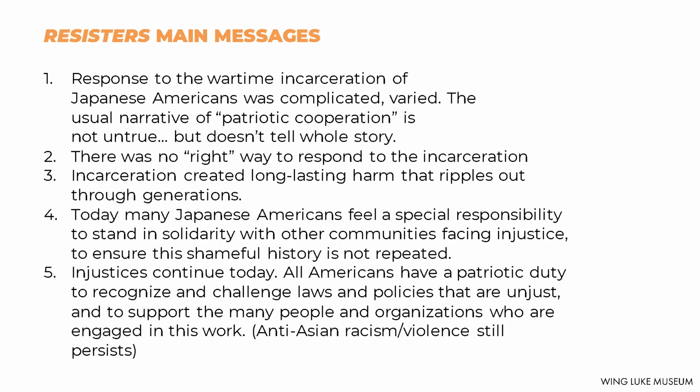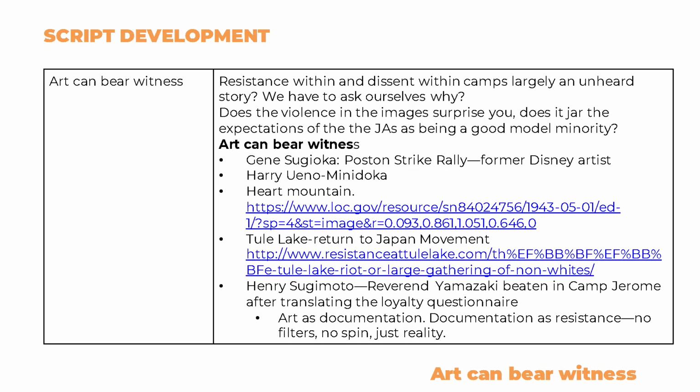So we come back to the resistor's main messages. I'm not going to reread them, but I wanted to put them here in case we needed a slide that was closer than Jessica's to refer to. But here's the script development. It is a spreadsheet. And for each section of the exhibition, we start thinking about not just the messages to deal with. Then we have to deal with the visitor experience.